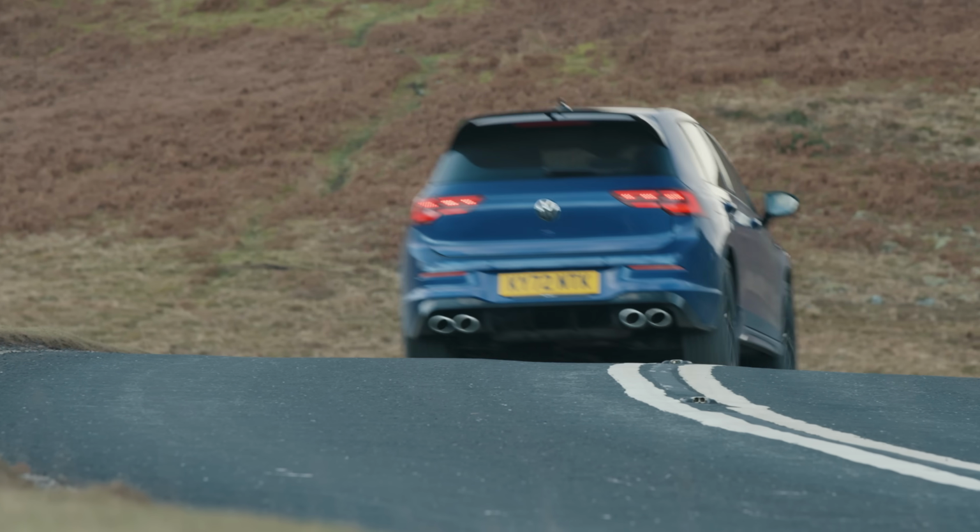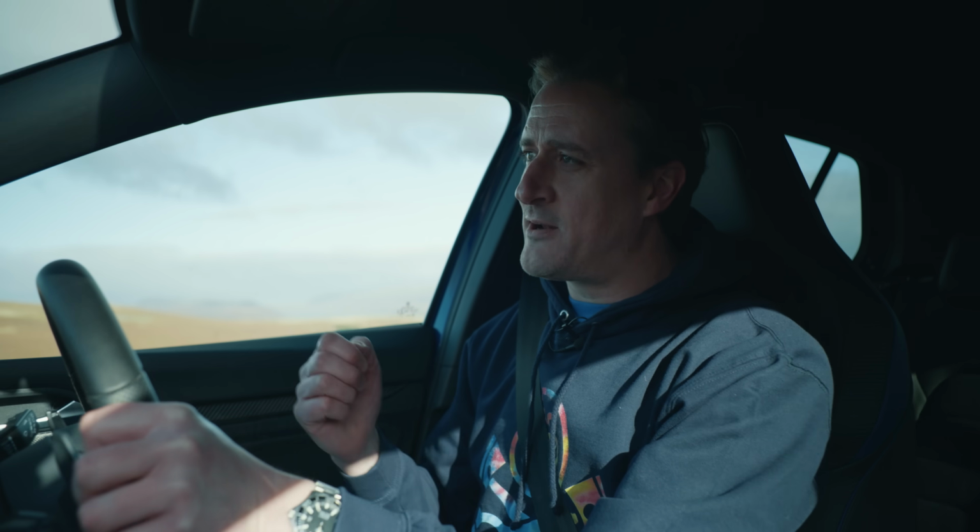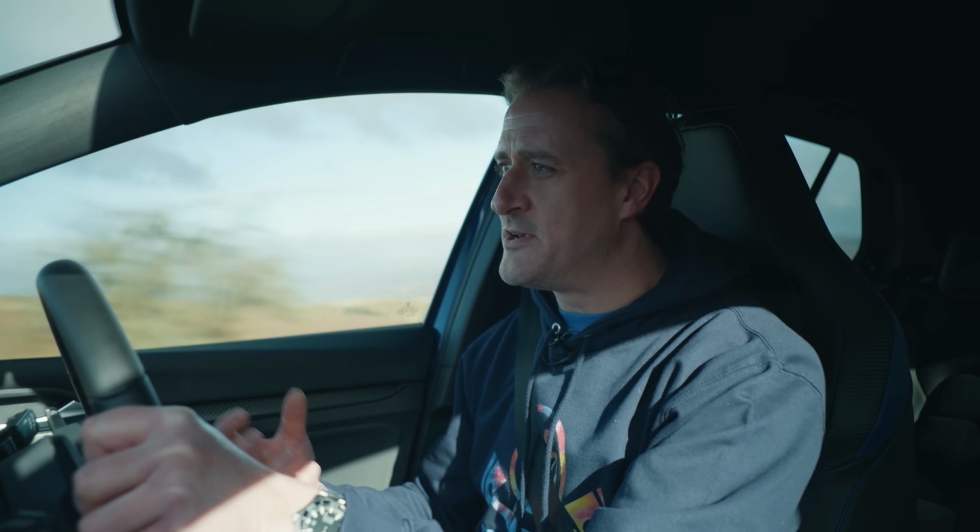And why is that? Because it takes all the usability of the Mark 7 and adds a welcome dose of dynamism into the mix. There's so much I like about this car now. For example, the brakes. I love the fact that the pedal is really strong and dependable, so you can really lean on the brakes. And then there's the steering.